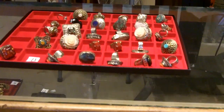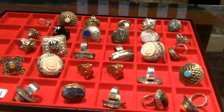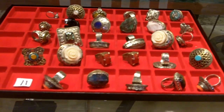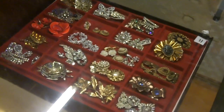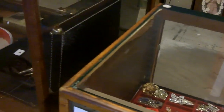And here's some more jewelry, more rings. Really cool. Again, kind of that Tibetan style. A lot of them are really big. Smacking rings. There's brooches, vintage brooches. Then we move over here.